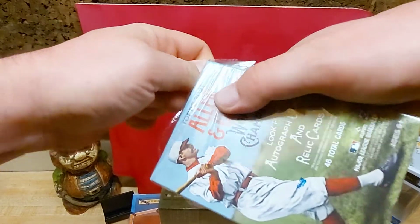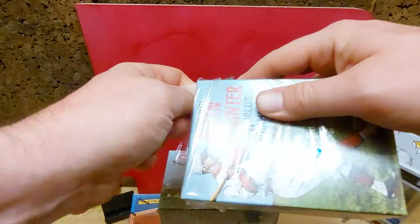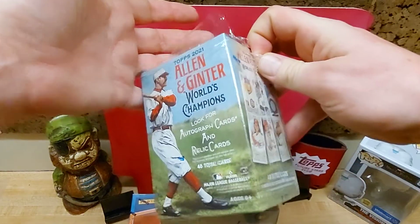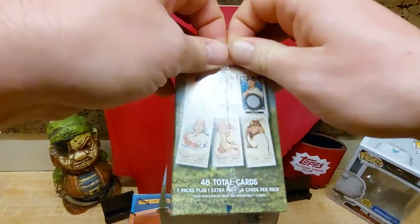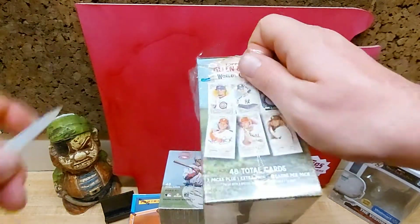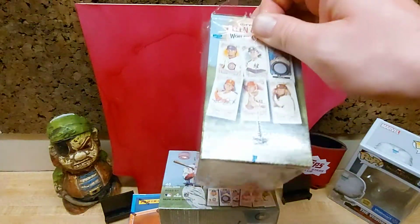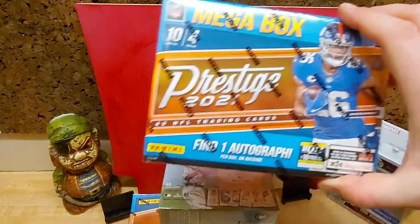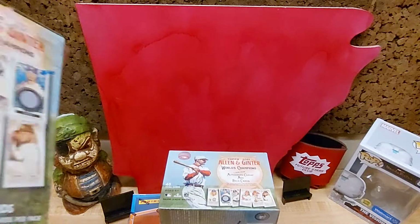They had Prism basketball boxes, the cello packs, or whatever those value packs are called. They had a ton of Select, both in terms of blasters and megas. I was able to get a few more boxes of this Prestige, if you had a chance to watch that other video where we had a pretty nice pull.